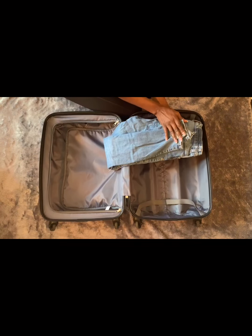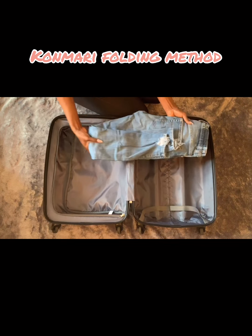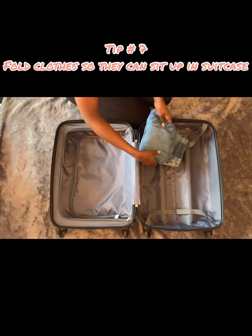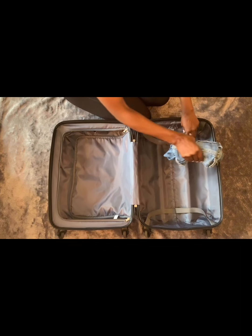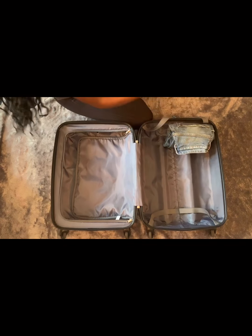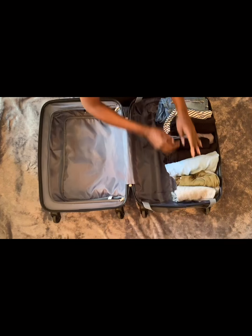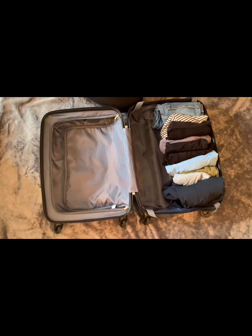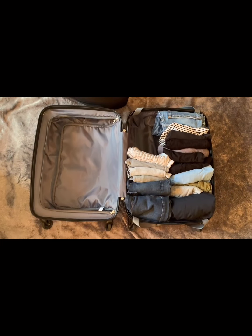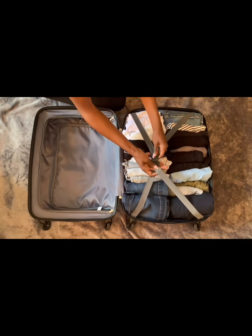So now I'm gonna show you guys how I fold my clothes. This is the KonMari style. So you basically just want to fold things so they can be sitting up in the suitcase. So you fold it into, I guess you would call it thirds, and then once you put it in there, it'll be the same height as the suitcase and everything will fit in there. And then once you have all your clothes folded, you can put everything in there facing up. And this is great because you'll be able to see exactly what you have in your suitcase without things being on top of each other. It makes it really easy, and then I snap it closed.